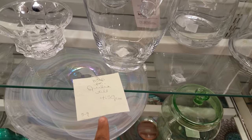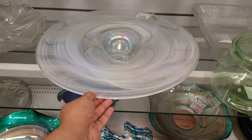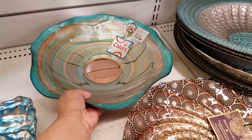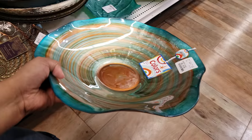Hold for Julia till 4:30. Oh, it's past 4:30, Julia. You missed it. This is still here. This is very cool though. And they have a lot of this funky stuff. Look at this one. Colors. Let me pull this out. This is gonna be $8. Stuff like this is really cool to me.